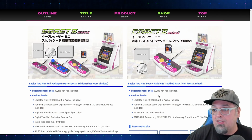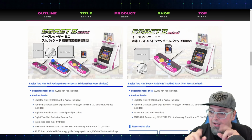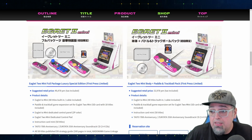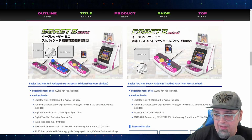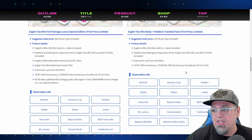This bundle, 32,978 yen, just comes with the spinner, the dial, and then a little trackball. I mean, nice looking controller, but holy crap, expensive, right? That's the controller that comes with the 10 additional games. They do have some artwork for the SD card there. So nice. And there's a soundtrack.